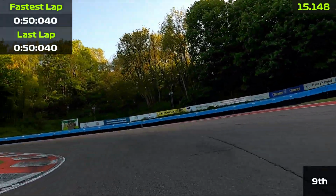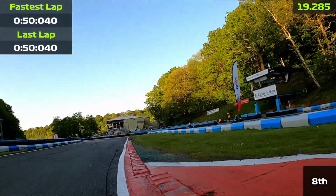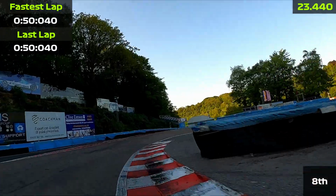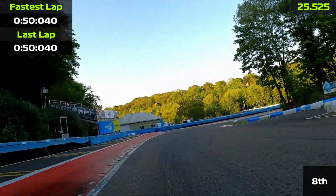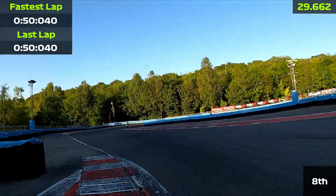The driver goes to the right hand side here and pretty much lets me pass up the inside. We had a little chat after, and he did mention to me that he didn't feel that he was racing me really, so he sort of let me pass and then started to use the tow behind me, and as you can see, there's absolutely no drivers ahead of me at this point.